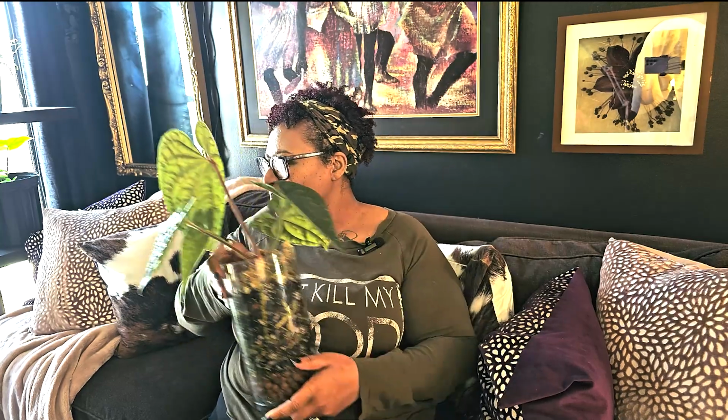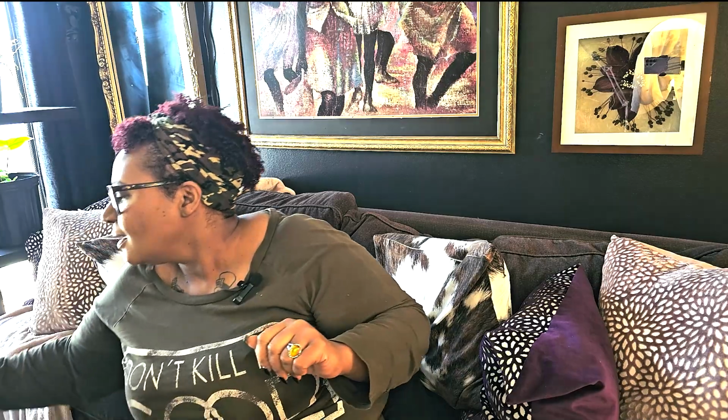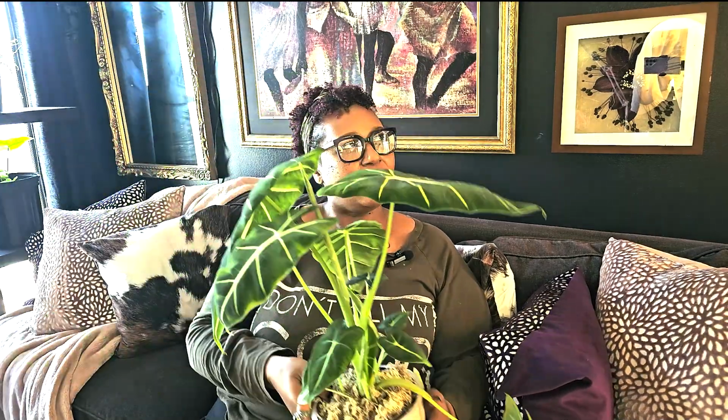All right, last but not least, correction, second to last. Not only is this one of my favorites for January, she is one of my top 10 favorite plants of all times. And that is my Alocasia Miscellany, so hard to pronounce. I'll just put the name up.